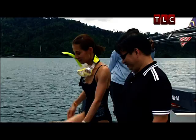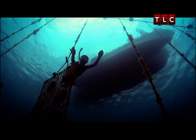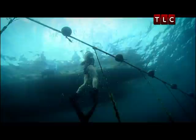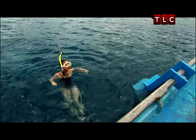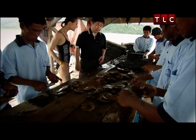Okay, Denise, please go down to check the condition of the oysters. Yes, Lao Pan. Okay, here we go. So how is it? They look all right. They look like they're in good condition. What do we have here? More oysters! Yes, this is a one year old oyster.